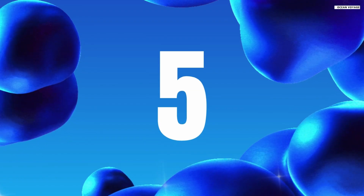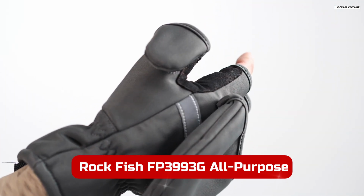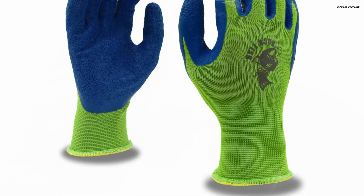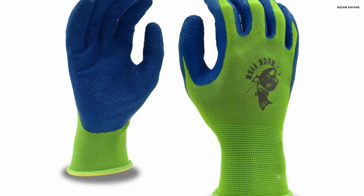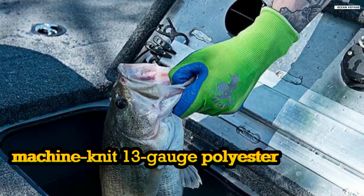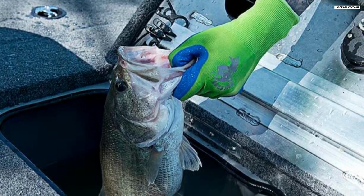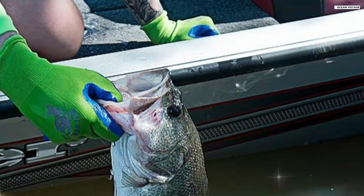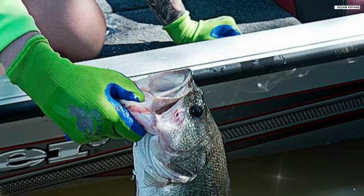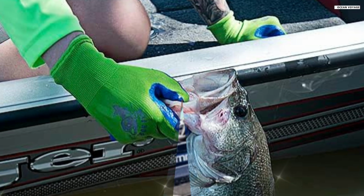Number 5. The Rockfish FP39 93G all-purpose fishing gloves by Cordova offer a durable and versatile option for both saltwater and freshwater fishing. Made from flexible, machine-knit 13-gauge polyester, these gloves are built to withstand harsh conditions and frequent wear. They feature a non-slip latex grip, ensuring you never lose hold of a wet fish, even in challenging conditions.